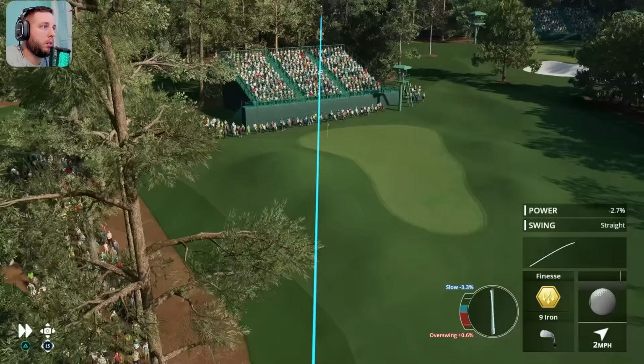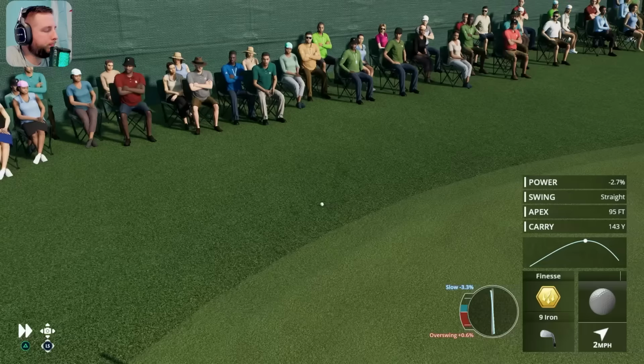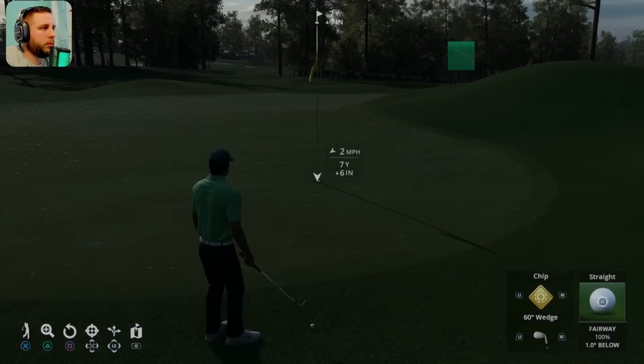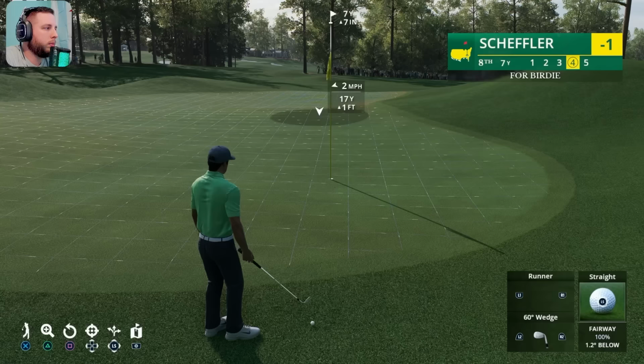Oh, we're long. Probably should have played 150. Yeah, just not enough spin on that, really. I mean, it almost took that first bounce and just ricocheted forward. See what a spin.